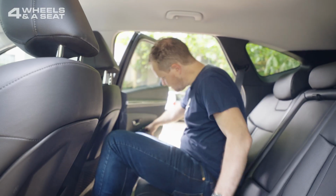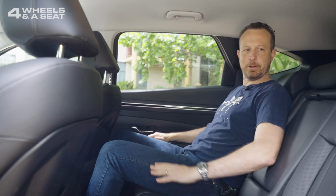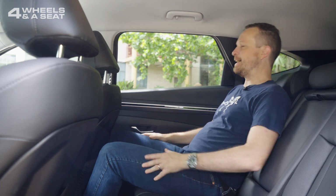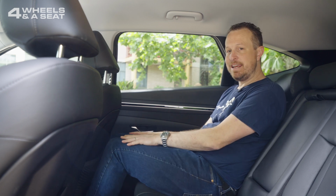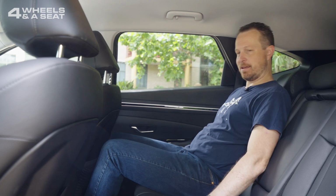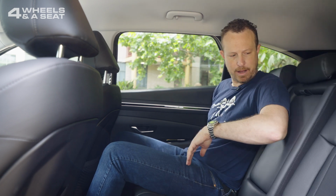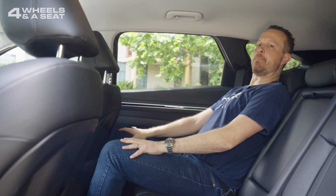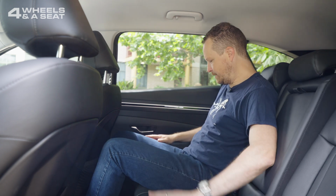Getting into the back of the Tucson, lots of room. This is really comfortable actually. Oh boy, I'm 190 centimeters tall and I'm behind my own seating position, nowhere near the seat in front of me. And these seats are actually adjustable in terms of how far you want them reclined, and they're a fair way back at the moment. Maybe a little bit too far back for me. There we go, it's a bit more comfortable.